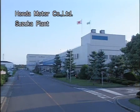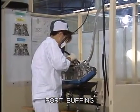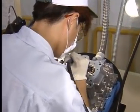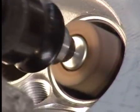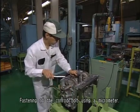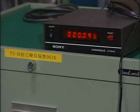To do this, the Type R engine was taken from the production line, and each port was buffed by hand to remove the slightest roughness of the valve seats. Needless to say, all 16 parts of each engine were buffed by hand. Unlike a mass production car, fastening of the piston rod bolts was done using a micrometer.